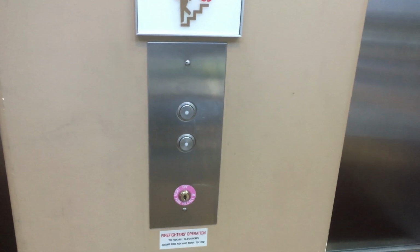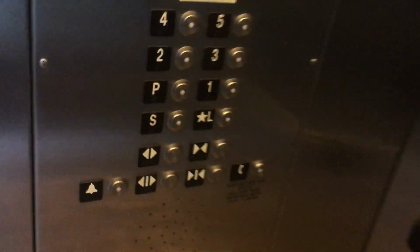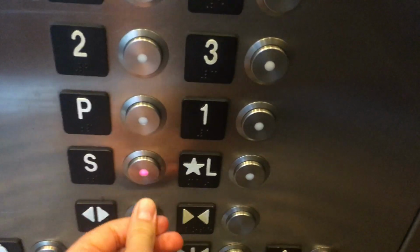These are the elevators at the Market House condominiums in Shadyside, Pittsburgh, Pennsylvania. These are Schindler 400A elevators with vandal-resistant HT fixtures. Get on level S.